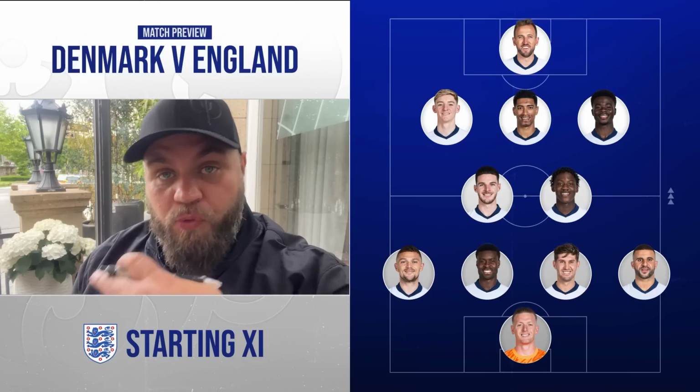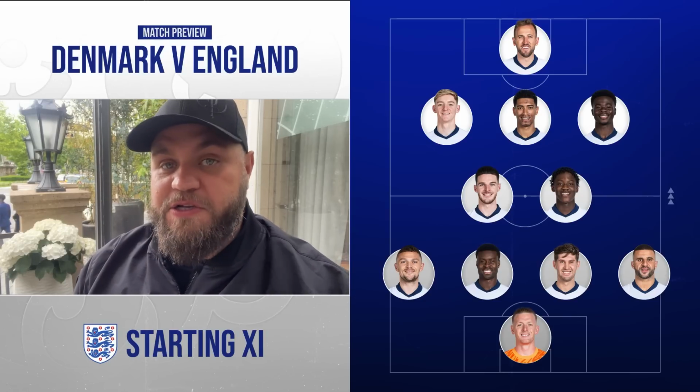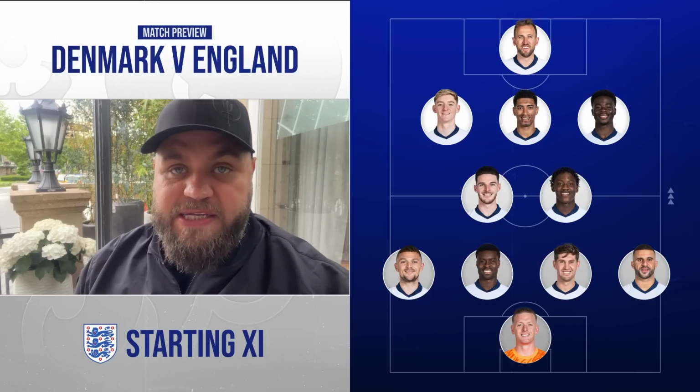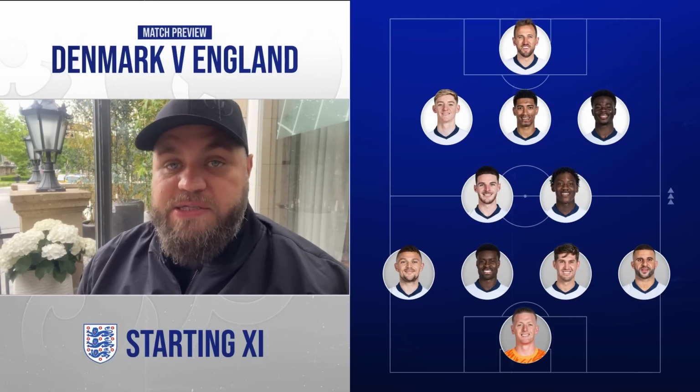Let Bellingham really start to operate in that kind of zone. He'll find freedom and he'll find space because he's not having Foden drawing people on top of him. Gordon will stretch that. It's a back three. Go 3 for 3 against the back three. Make their wing-backs come back and do some work. That's what they need to do.